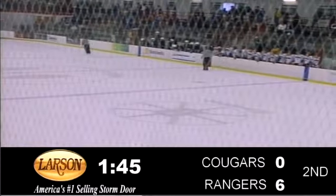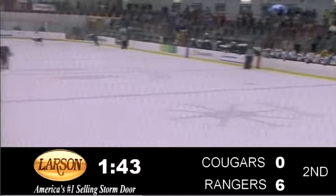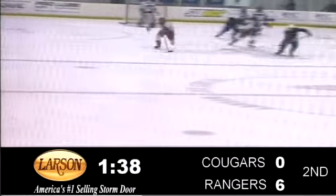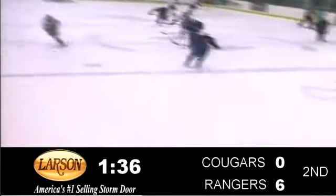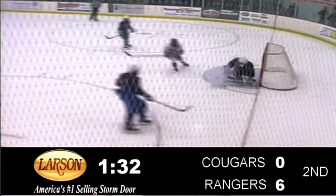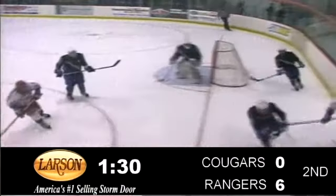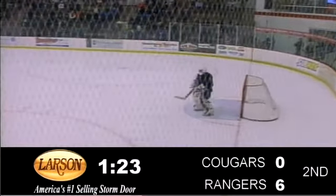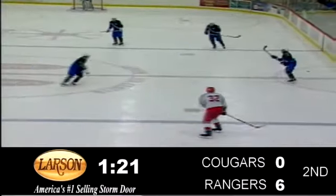Here comes Berkla looking for Huff. Just missed him on that one. Huff will take a shot anyways. Blocked by Gerstner. And here comes Brookings. Here comes Ing and Van Leer. Ing will take a shot. Saved Dalcho. He'll knock it away. Hogue will give chase to Berkla. Now to Kump. Kump up the left-hand side. Cougars now have a 45-second power play.